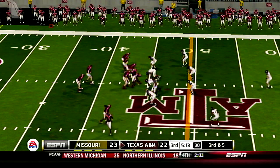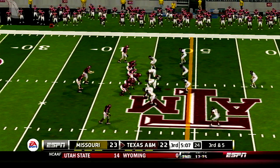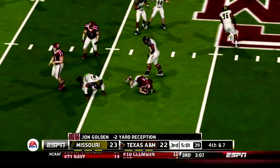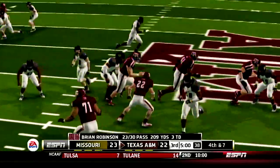Three down. Mike 56. Easy. Over the middle to his tailback. And he's leveled at the 42-yard line. This is 2 yards on the play. That brings us to 4th and 7.